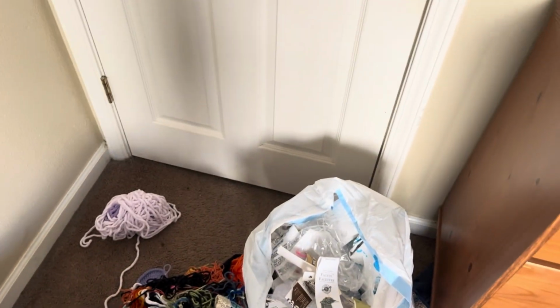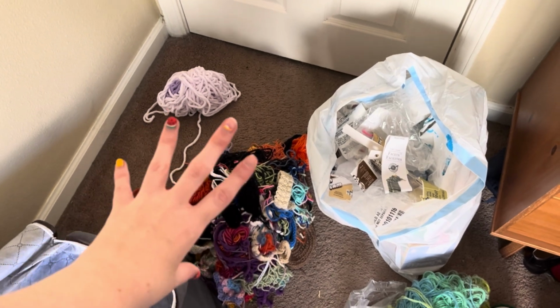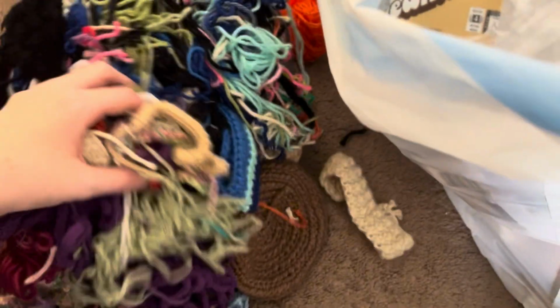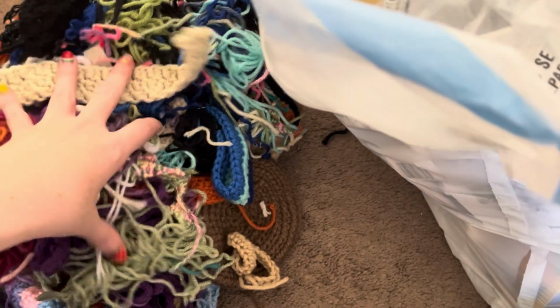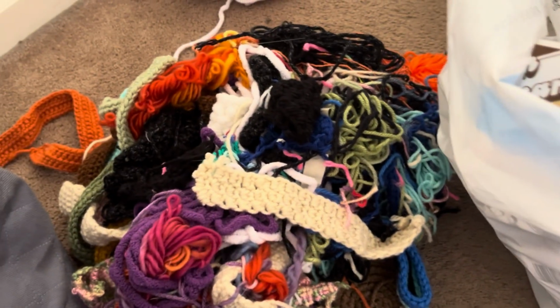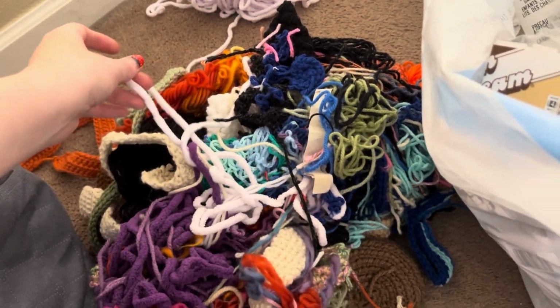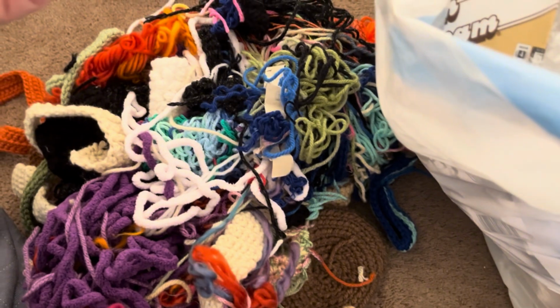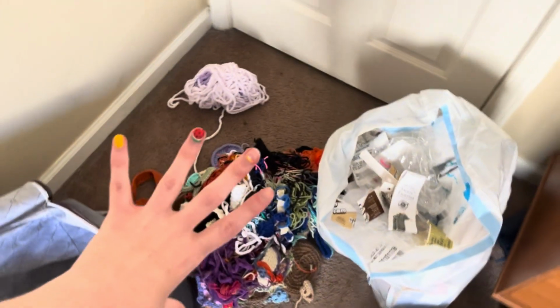Okay, so this is my front door, but when you walk through, I have this large thing of scraps and just miscellaneous stuff. I don't even know what half this stuff is. I think it was just a lot of testing different stitches and that kind of stuff. And then miscellaneous scraps. So I'm gonna go through that, see what I can use either as stuffing for plushies or what are small enough scraps that I can just throw away. There's tons of these types of things. So I'm gonna go through all of that.